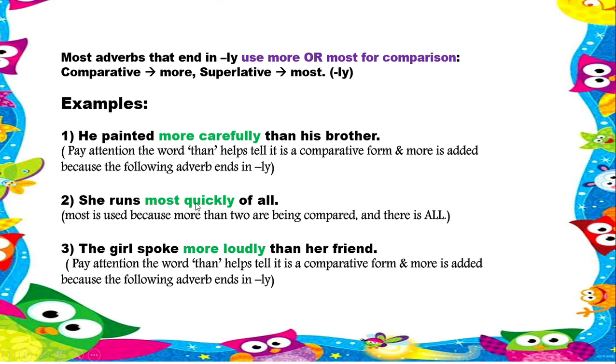She runs most quickly of all. Here we compare the running of this girl with all the others, more than two. Because quickly is a long adverb, we use not est, we use most, like an adjective, most quickly. The girl spoke more loudly than her friend. Because loudly is a long adverb, we use more. Why do we use more, not most? Because this is a comparison between the girl and her friend, only two people, and there is than in the sentence, so we use more, not most.